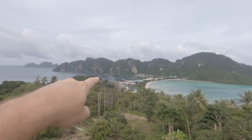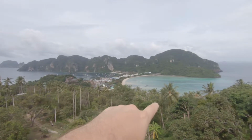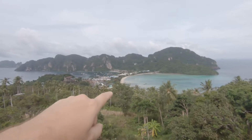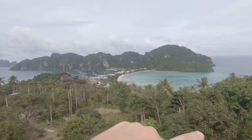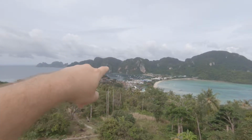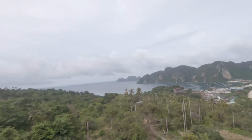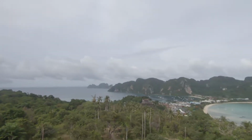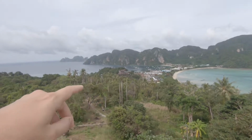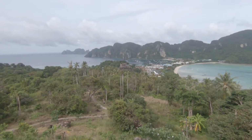That's the pier where all the people come. This is the beach where I went last night, Lo Dalum, if I'm not mistaken. There were amazing fire shows and bars and music over there. And that's basically where the town is. It's pretty nice actually. It feels like a really old city vibe. There are really small and narrow streets with restaurants, shops, other cool places to visit, lots of tattoo shops. So if you want a tattoo, this is the right place.